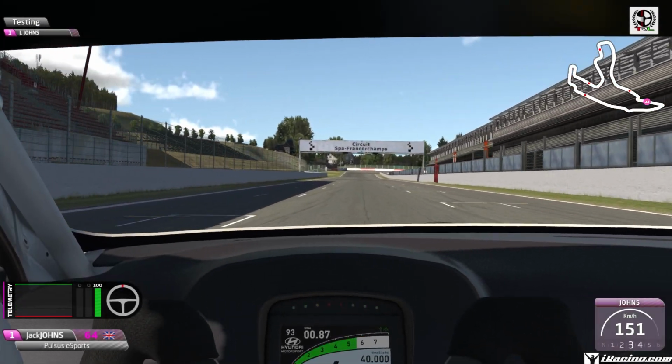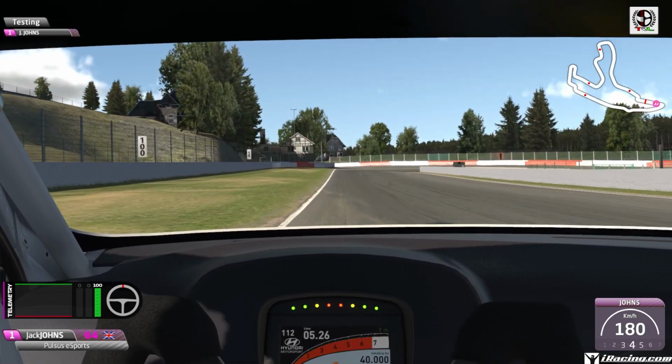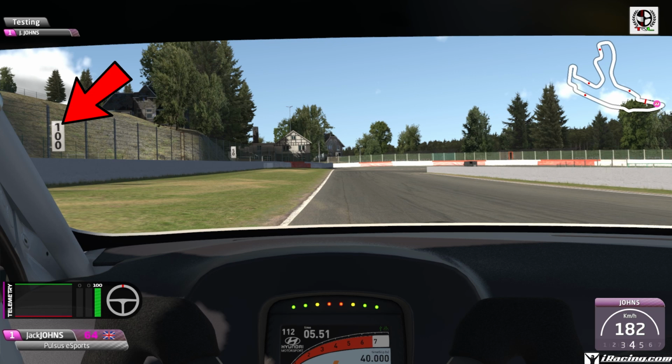as we exit the bus stop chicane. We gradually drift over to the left hand side, looking to spot our first braking zone for the right hand hairpin of turn 1, and it's easy, the 100-metre board. Don't brake before it though, brake as you pass it.